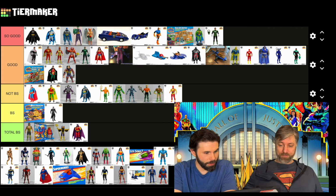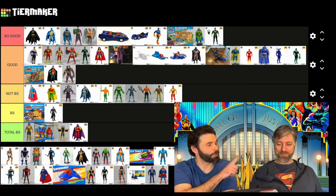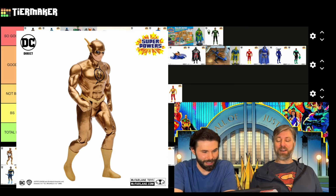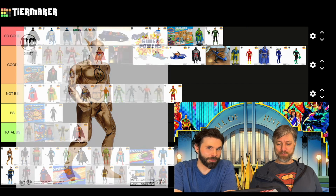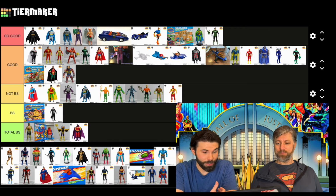All right, I know exactly where this next one is going. This is the Gold Flash. I know this was the one you liked more than I liked, I think. Okay, so this is the Gold Flash from Wave 6. Again, we just did our unboxing on that. This is the 40th Anniversary Edition Gold Flash. It's the Wally West version of Flash. The reason I didn't like it was because it was too monotone. It was just all gold. The painting on it looked lazily done. Still a cool figure, but for me, it was a total BS.